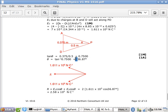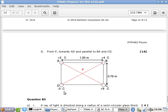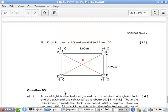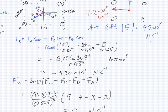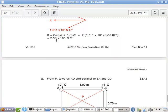The angle's right. 2.58 times 10 to the 5. Where's the... Oh wait, that's not finished, sorry. From P towards AD, and parallel to BA. So, I have the direction right, to the left. Do I have the strength right? Now just remember, he gave me the number. Okay. Are you going to tell me it's wrong? No, it's good. 9.2 times 10 to the 10. Boom.